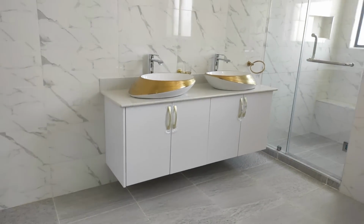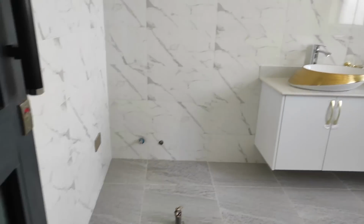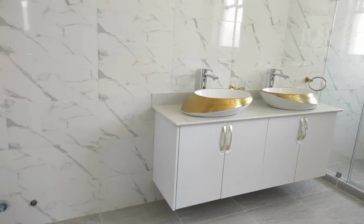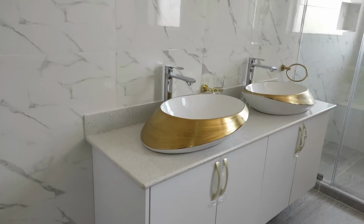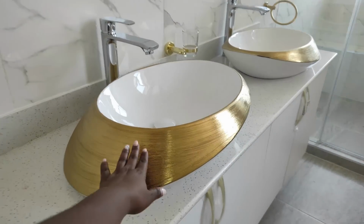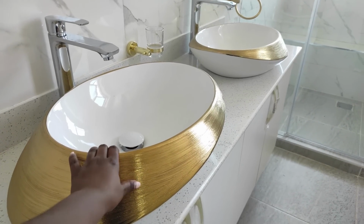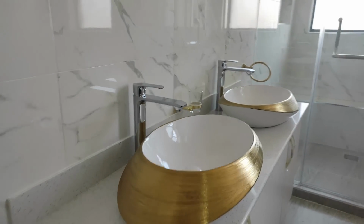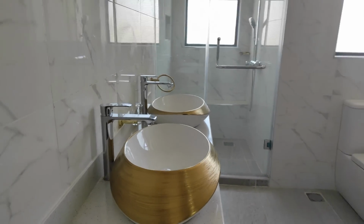And now this is the master bathroom. We're going to be getting a jacuzzi over here. The sinks. We decided on adding the extra sink downstairs. We only had this for the master, but we decided to add this in the guest bathroom downstairs. I know you guys saw that.